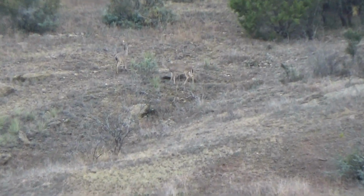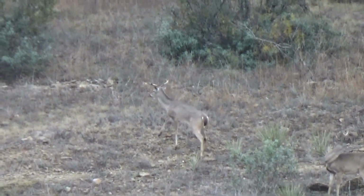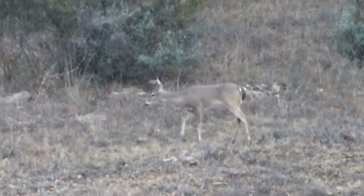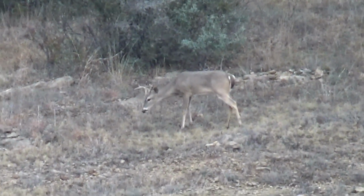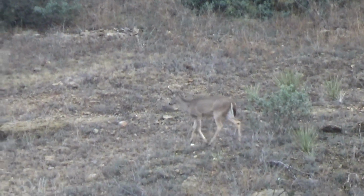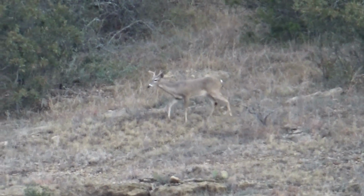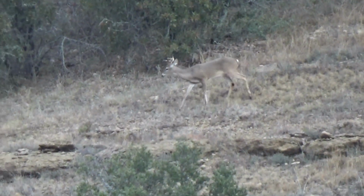Just had 2 little bucks step out on the hill. One of them looks like he's busted up. It's like a busted up 8-point or maybe a small 6, I can't tell. And I think this one looks like a 4-point. I think the deer are moving late this morning.